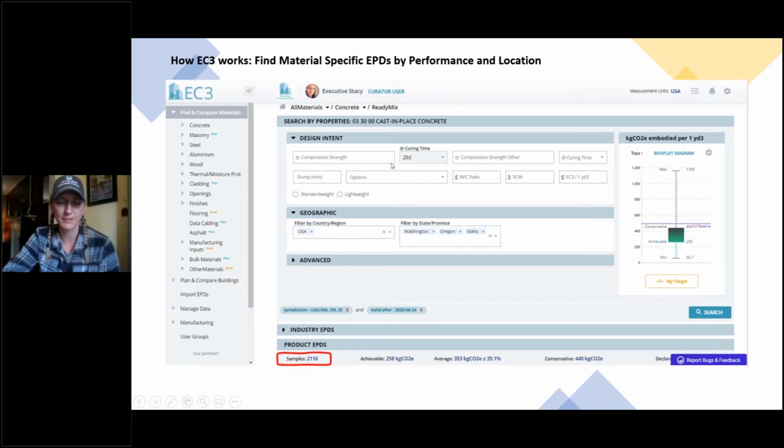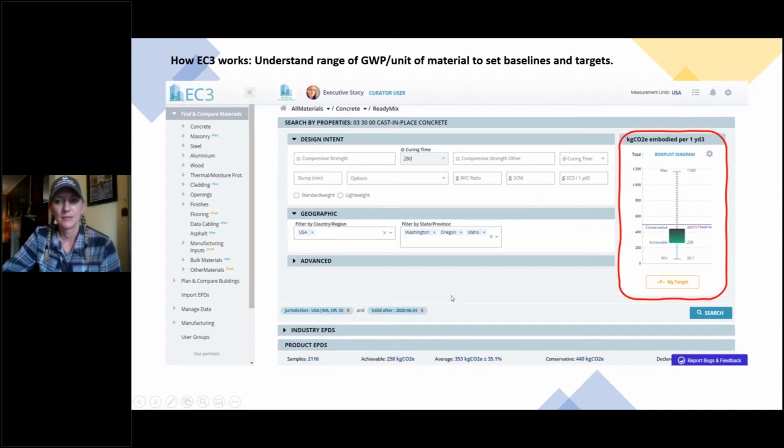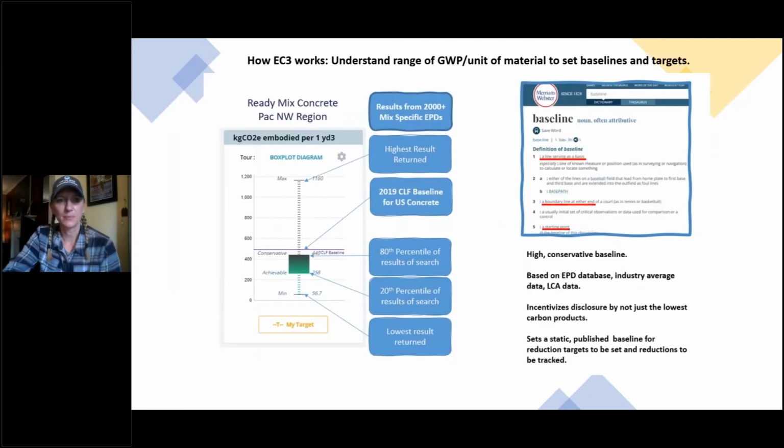You can go further down into filtering, things like compressive strength if you know it for mixes. It's going to give you a box plot on the upper right that tells you the complete range of kilograms of CO2 per unit of material that we've pulled out of those 2,000-plus EPDs. If I open up what that box plot is telling you, again, these are mixed results from the 2,000 EPDs that met your criteria. There's the highest result, which is 1,160 kilograms of CO2 per cubic yard.